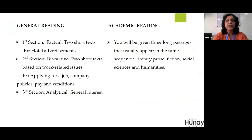Here comes the difference between general reading and academic reading. In general reading, they're called sections. The first section will be factual, and there'll be two texts usually, based on hotel advertisements or any small information in boxes, probably. You'll have to look at those pictures or images and data or passages or articles and answer the questions. So section one, questions 1 to 13, will be divided into two shorter texts.